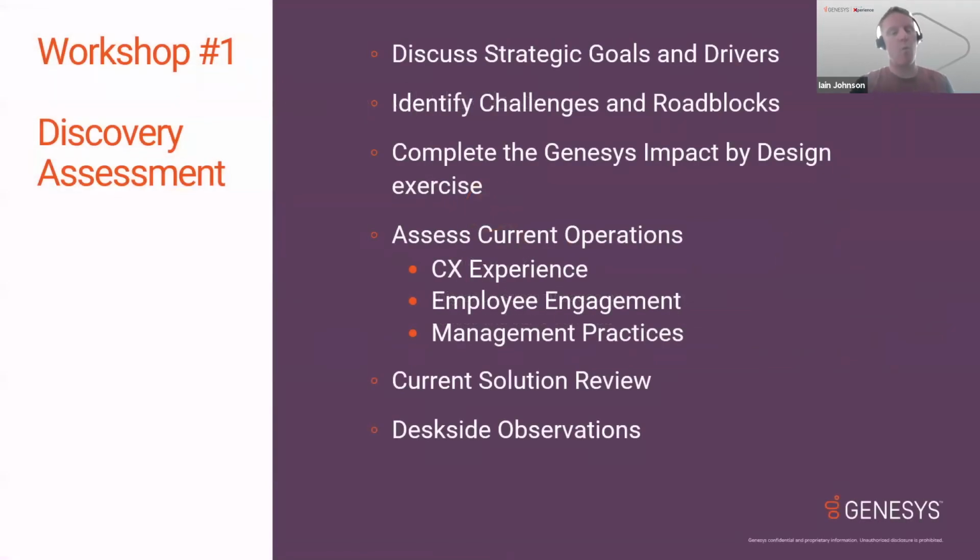So within workshop 1, what you can see in this slide is some of the activities that we would undertake with you. Typically, these would be done on site. However, due to the current climate, we are undertaking these remotely. But we look and discuss with you your strategic goals and drivers as an organisation, any sort of challenges and roadblocks that you may have today. We would look to complete that Genesys Impact by Design exercise. And we like to try and assess how you currently operate today.